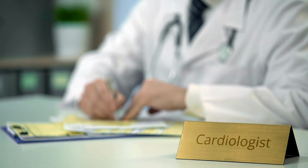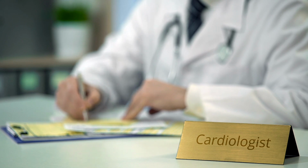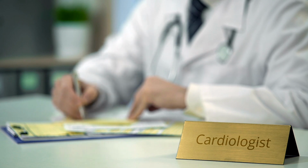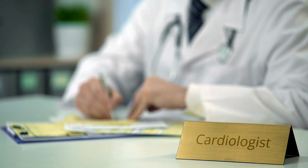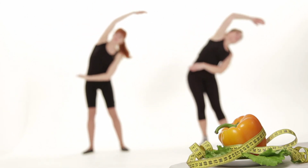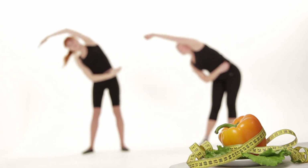While medications like statins, aspirin, ACE inhibitors, and beta blockers are often prescribed to manage atherosclerosis, they come with potential side effects, including muscle pain, gastrointestinal issues, and increased blood sugar levels. Therefore, prevention through dietary changes, regular exercise, and lifestyle modifications remains paramount.